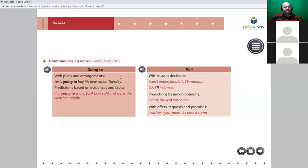Do que vai acontecer, por exemplo, o céu está escuro, você olha para cima e fala, oh my God, it's going to rain. Por quê? Você está vendo que está escuro, então tem uma certa evidência visual, ok? Agora, o will não. O will vai ser usado para você falar de decisão momentânea ou previsões para o futuro, ok? Future predictions, ok? Coloca o áudio no mudo aí, vamos escutar. Let's listen.